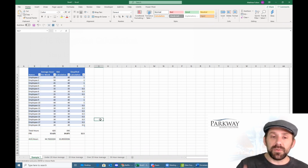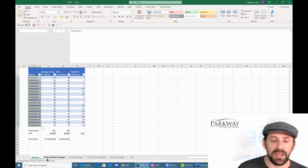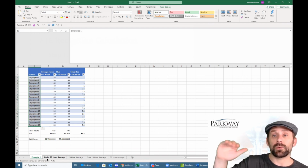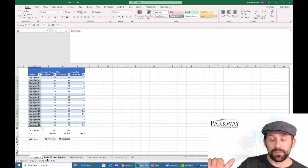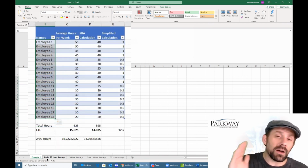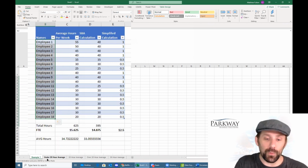If you've got a list of employees, and as you can see here on the screen, what we're looking at is basically just a list of 18 employees. And I want to be able to highlight the differences as you go from under 20 hours, over 20 hours, 30 hours, that type of scenario. When you take into consideration that anything underneath 40 hours is automatically a 0.5, then your center of gravity, if you will, is right at that 20-hour mark.